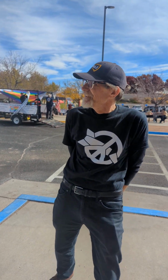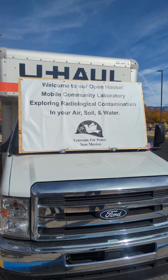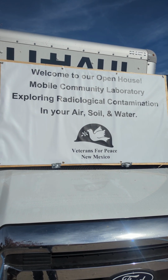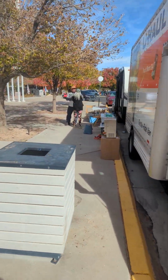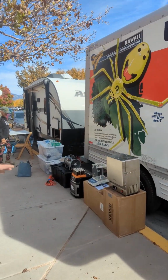I did most of my work at Northern Arizona University in Flagstaff, and I want to tell you a little bit about what we have here. So we've got a U-Haul truck, and I came here yesterday from Flagstaff with the truck, and in the back is a trailer, which is basically a chemistry laboratory on wheels with preparation equipment.